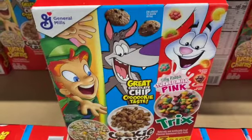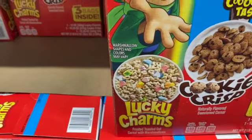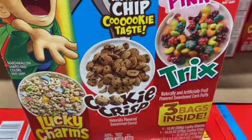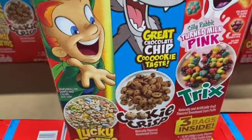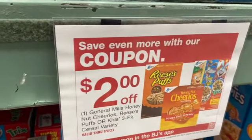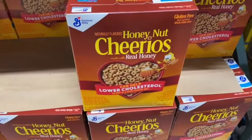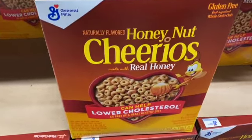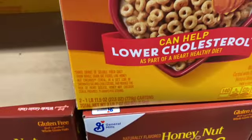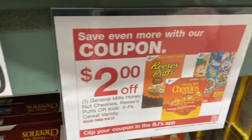38.5 ounce General Mills variety pack. You get three bags inside, one 13 ounce Lucky Charms, one 13.25 ounce Cookie Crisp, and one 12.25 ounce Trix. $7.99, save $2 with the coupon, $5.99. 55 ounce General Mills Honey Nut Cheerios, $8.99, save $2 with the coupon, $6.99.